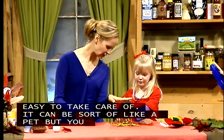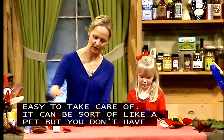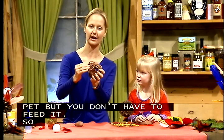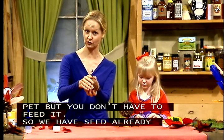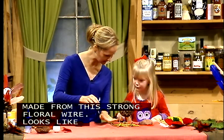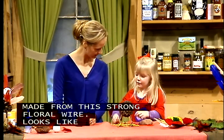So we have a pine cone, and we have some feet already made from this very strong floral wire. It looks like raffia on the outside, has wire on the inside, so you can get your turkey to stand up on its very own. And what color did you decide to have the feet and legs, Ellie?